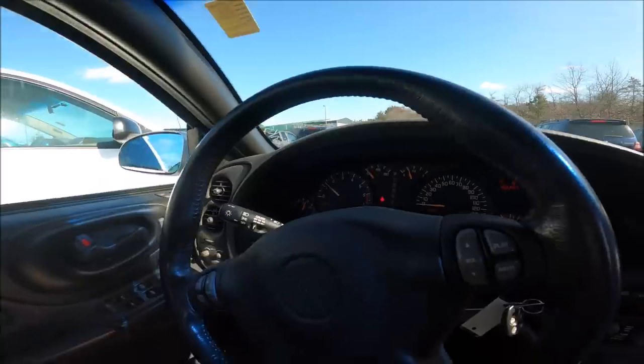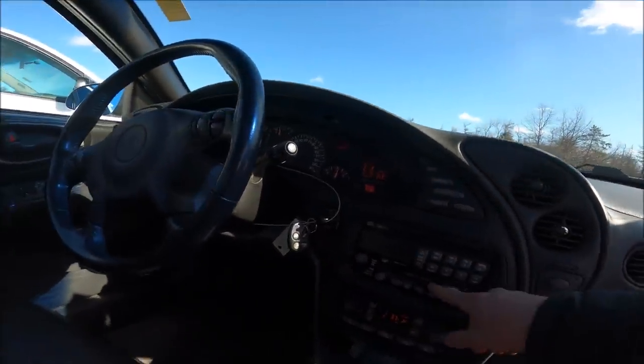No check engine lights. Look at how big that dash panel is. Cassette player for the old fashioned people that still want to plug their phones into the cassette and slide it in. This car is pretty clean and runs great. So we're gonna put this on our radar, but being a 2000 in New England, it could get really rusty. So let's check for rust first.